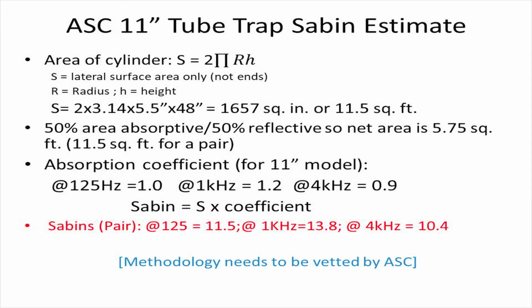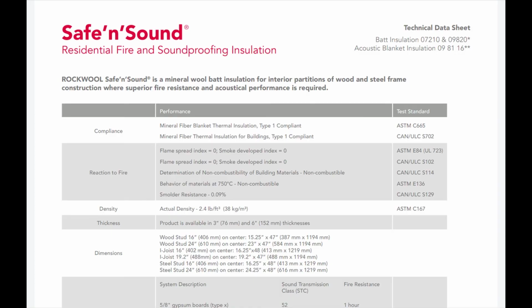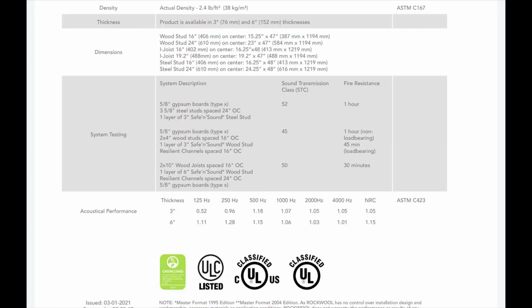Lastly, let's look at DIY bass traps. Roxul Safe and Sound insulation offers sound absorption as well as fire protection for various building applications. A 3-inch batt provides an absorption coefficient of 0.52 at 125 Hertz, 0.96 at 250 Hertz, 1.18 at 500 Hertz, and 1.07 at 1000 Hertz.